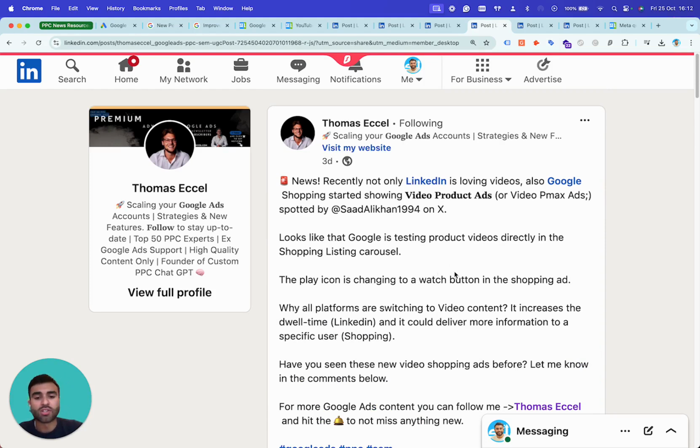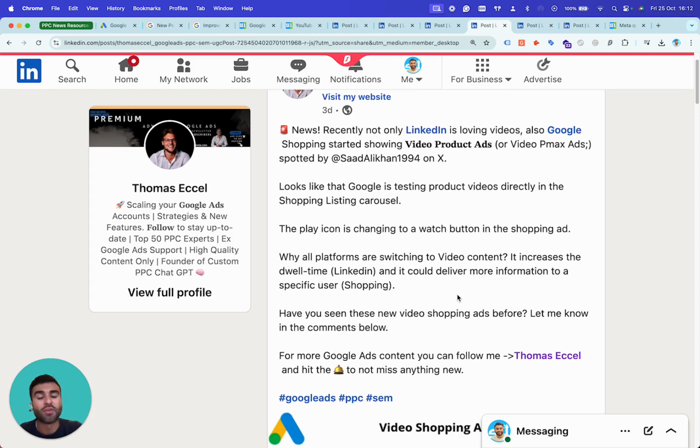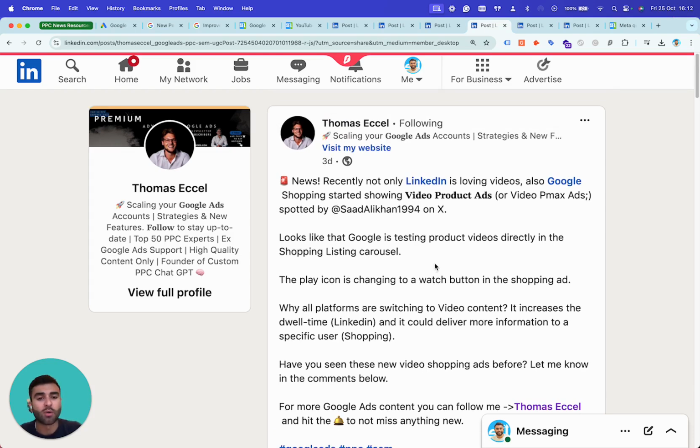So it's interesting to see because, like it mentions here, with the video content and the platforms, there seem to be developments across different platforms. TikTok has obviously been a main driver for that. We're seeing it with LinkedIn with the dwell time as well, as mentioned by Thomas here, and a few developments. And Google is catching up with that wave, pushing forward with demand generation and what we're seeing elsewhere.